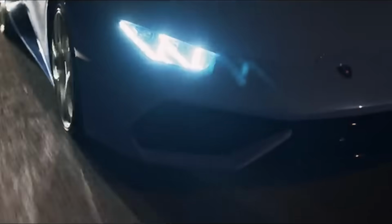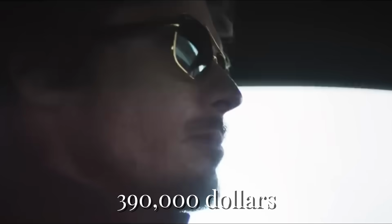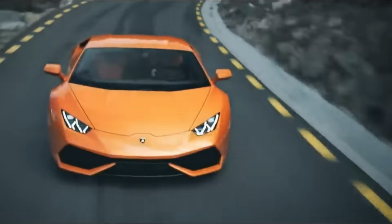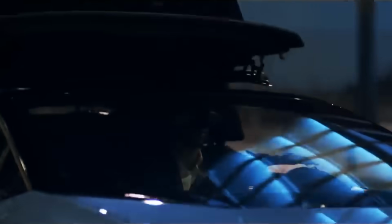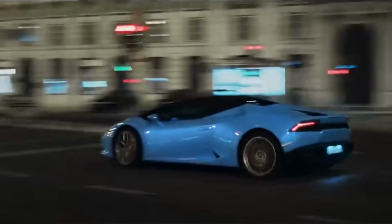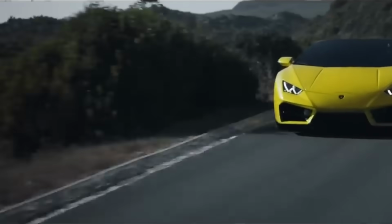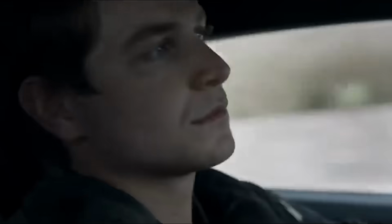The Aventador S VJ has climbed from around $390,000 in early 2024 toward $420,000 to $460,000 in 2026, precisely because the market understands it is the end of a bloodline. If any modern Lamborghini prints money, it will be one of these, and Lamborghini knows it, which is exactly why getting offered one requires the loyalty ladder in the first place.